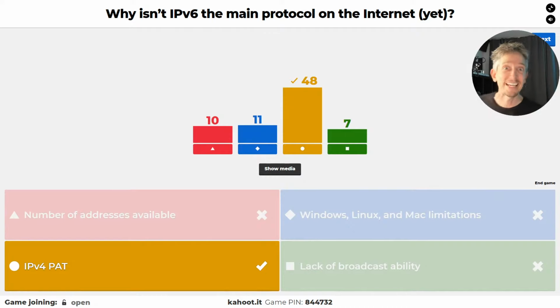All right, just dialing my camera in just a little bit for us. All right, PAT is the number one answer why IPv6 hasn't taken hold yet as far as being the main protocol, because we're padding. We can put up to logically 64,000 addresses behind one IPv4 address. And what happens if you PAT twice with port address translation or three times? So that's the reason that we haven't run out of IP addresses yet with IPv4.